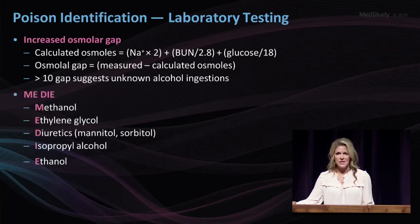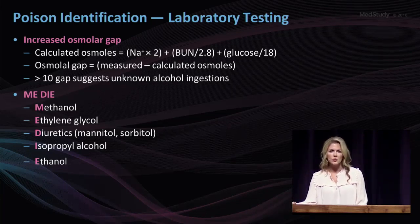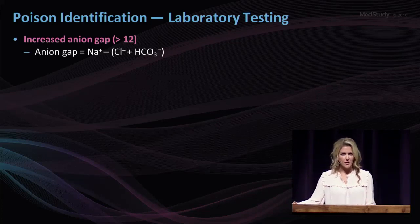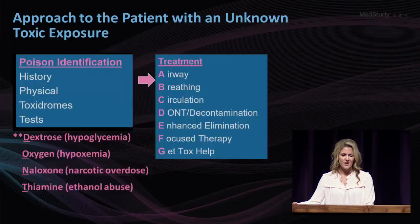The acronym for that is MEDI, because these really are toxic. That's methanol, ethylene glycol, some diuretics like mannitol, sorbitol can do it, and then isopropyl alcohol and ethanol are the ones you really think about. The anion gap is one you're probably more familiar with and can do a little bit easier, that's your sodium minus your chloride plus your bicarb, which you also need to know. Anything greater than 12 is MUDPILES, which I know you guys have heard before. So this is where your MUDPILES comes in.